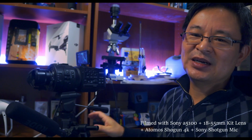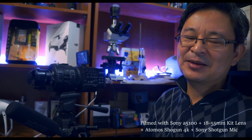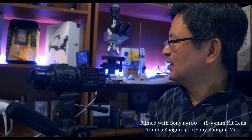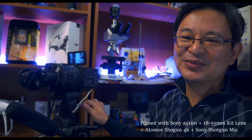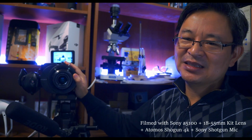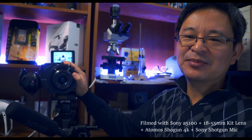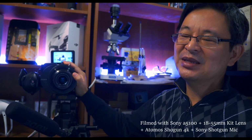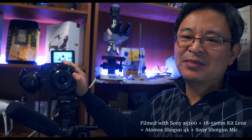You can do 4K at 60 frames per second, or even 120 frames per second burst mode, which is like 4 seconds. But I don't use that. Usually when I film, I just film 1080p. And 1080p quality on this camera is amazing. It's doing 24 megabits per second, but the quality that comes out of it, in my opinion anyway, is better than the Sony A7R3 at 50 megabits.